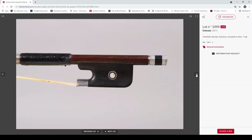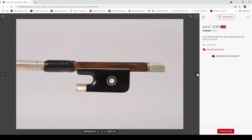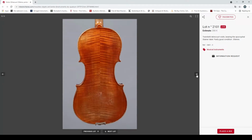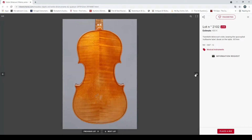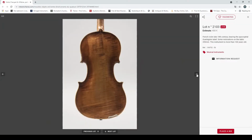20th century German viola bow. Another Bazin bow there. And some more instruments. 20th century Mirecourt. Another Mirecourt with a Vuillaume label. French violin, late 19th century.